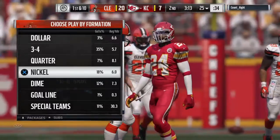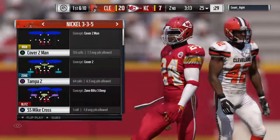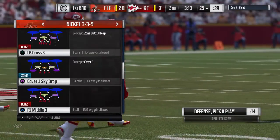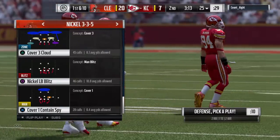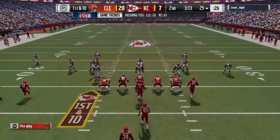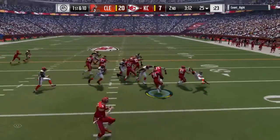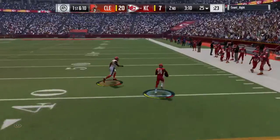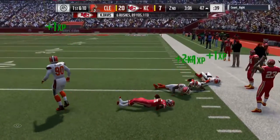And with this deficit, you can't have too many more drives like the last drive where you had to punt it away. You know what I would tell my offense right here? The punter doesn't exist, guys. He doesn't even exist. He's not a team anymore. I just cut it, all right? So you've got to go out and create some offense for us here and give us some points. No way does that guy get on the field on this drive. Poor punter. Yeah, it wasn't his fault. But hey, listen, there's got to be casualties at times. We're trying to win a game.